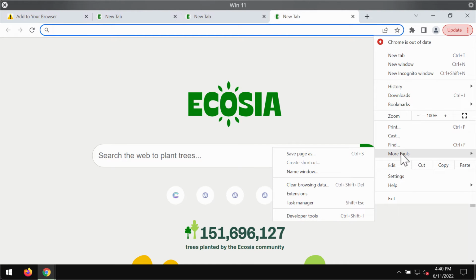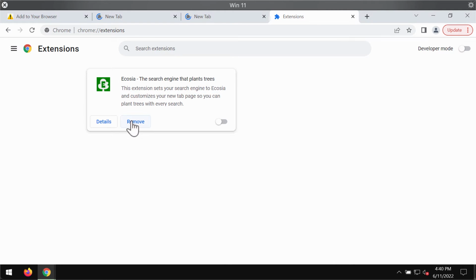Access the menu of the browser, go to More Tools, choose Extensions. So now disable and remove any third-party extensions which were mistakenly added.